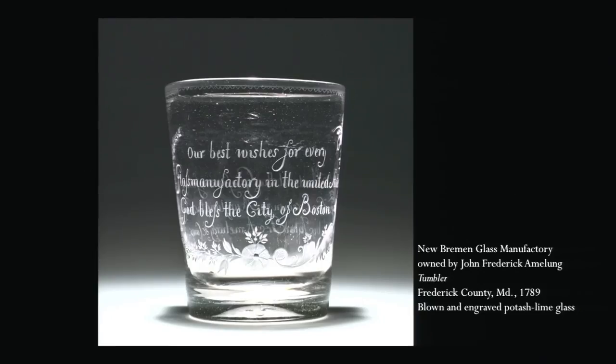In 1935, the York, Pennsylvania dealer Joe Kindig offered Garvan an imposing tumbler made by John Frederick Amelung's New Bremen Glass Manufactory. The so-called Boston Tumbler was a gift from Amelung to the founders of the Boston Crown Glass Company in 1789 as a show of support for their new venture, as well as a symbol of camaraderie between two glass manufacturers.